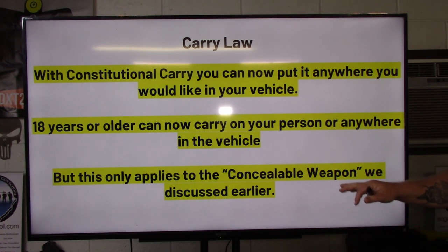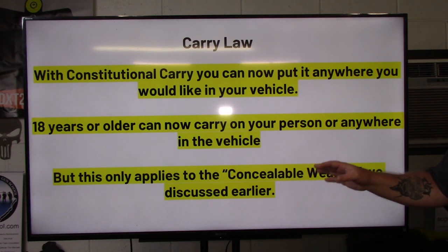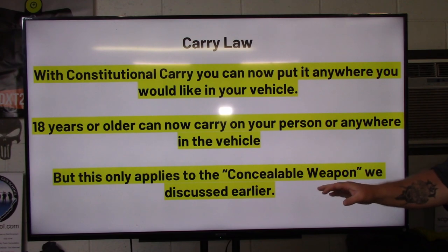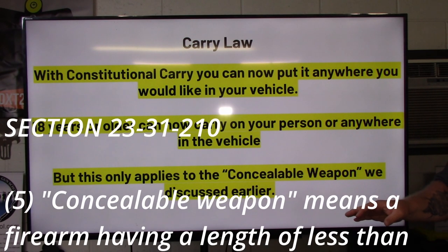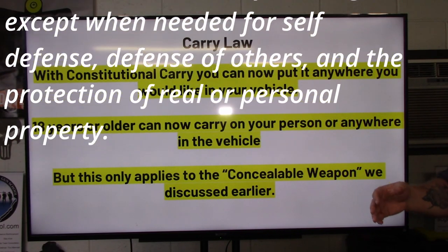If you go in and look at SLED's website, before all you keyboard warriors get started, I'm going to go ahead and put the code in here, because the definition of concealable weapon did not change with the new constitutional carry law. The definition of concealable weapon is a firearm that measures less than 12 inches along the greatest dimension, and concealed on your person or in a vehicle unless being used for self-defense.